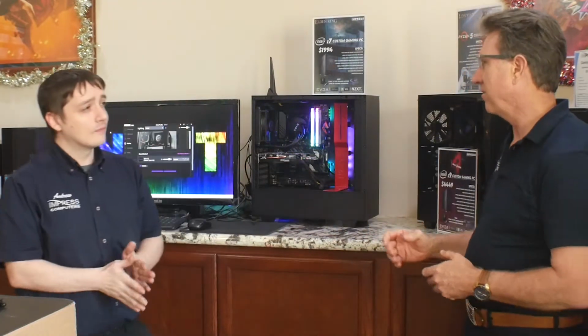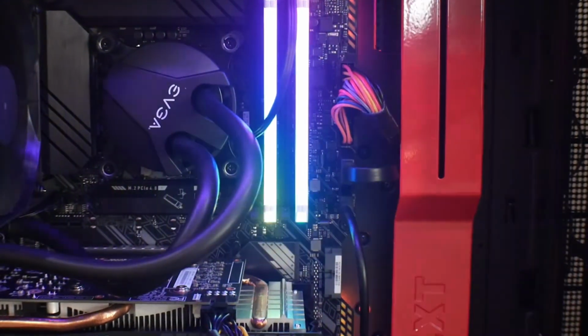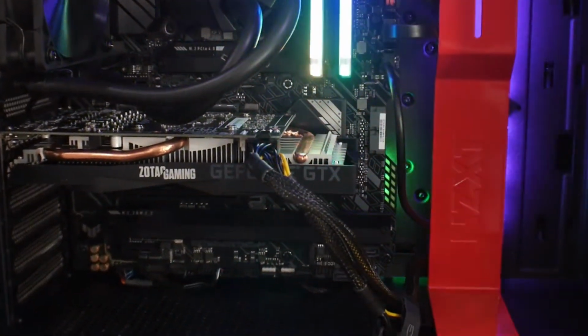And today we're going to be discussing one of the custom builds that we've got. Andrew, would you like to tell us a little bit about the components that we've got inside this machine? Absolutely. Most importantly, we're going to put in a fresh 1660 brought to you by Zotac. We're going to put that in so it's a nice mid-range gaming machine. Custom build, you have plenty of upgrade capabilities.